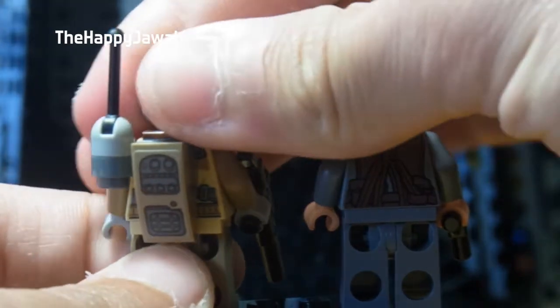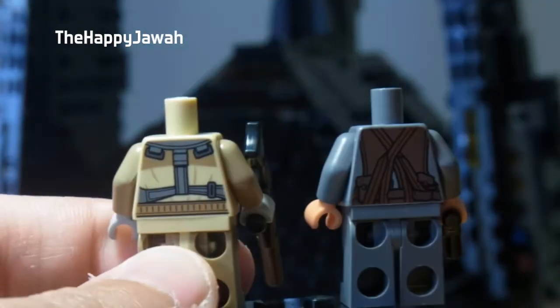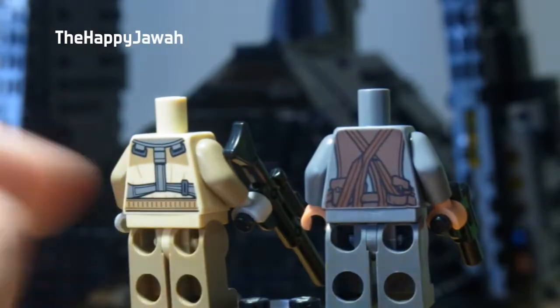It's so cool. That's just a sticker on his backpack there, but it works. It's nice giving them backpacks, makes them a bit more rugged. And you get some generic printing there. And that could even be used for the front of a torso. Same with this one, actually.